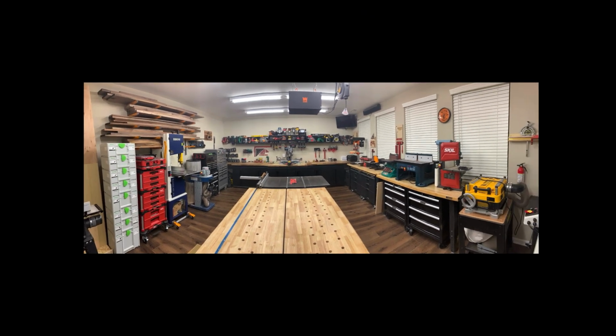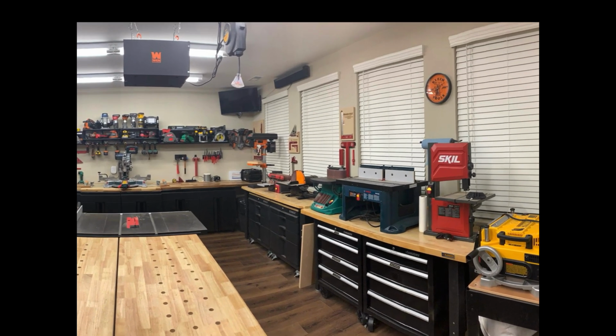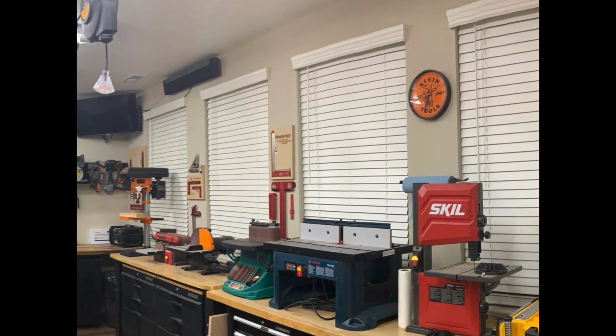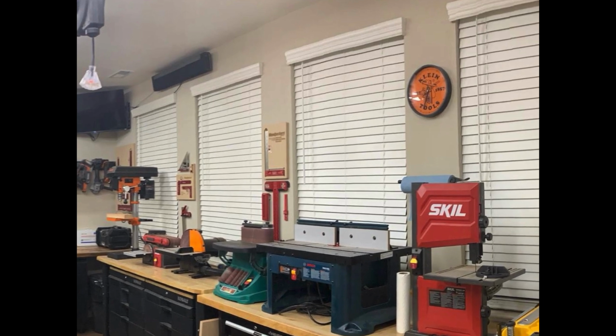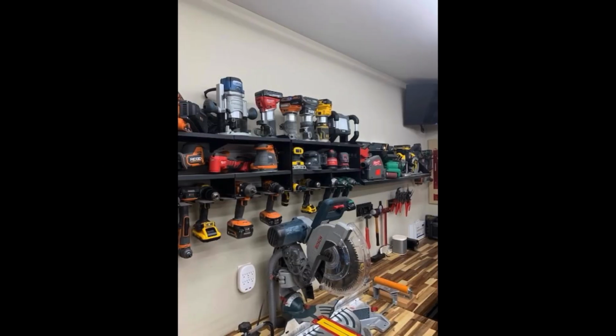So really nice workshop right there. Looks like you get a lot done. Lots of tools in there, lots of toolboxes. Over here he's also got the Klein Tools clock. I see that. I kind of like that orange background. I think I like that better than the one that I've got. So we'll go on to the next one.